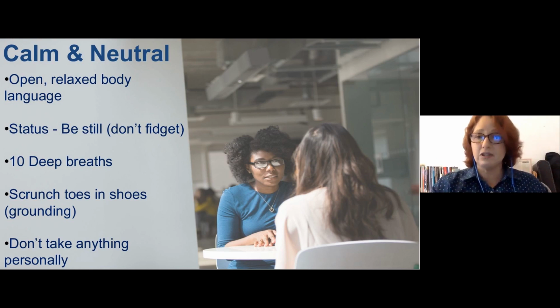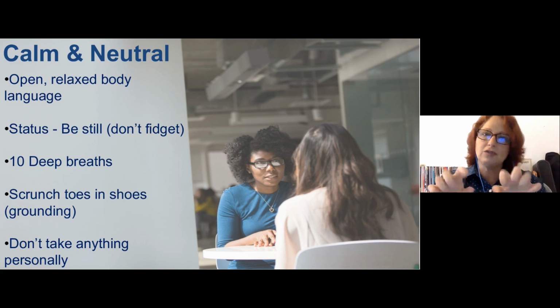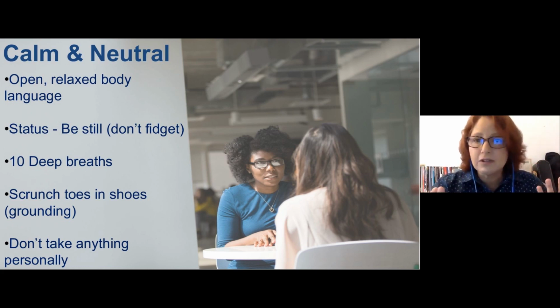Again, before and even during, if you feel your own adrenaline or emotional level rising, take 10 deep breaths. This is a really funny technique, but it absolutely works. It works for stage fright and for having tough conversations. It physically grounds you. Scrunch your toes in your shoes, unless you work barefoot, then scrunch your toes on the ground. And really work on not taking things personally, even if they're calling names or being very upset in the meeting. It's really more about the other person and their reactions than about anything you have personally done, most likely.